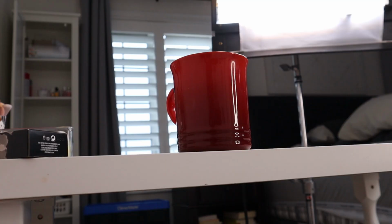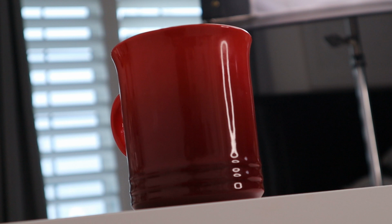And also in case you're wondering why I'm not using my Ember mug, it's because I used it for my coffee this morning. And I left it off its charger, so now it's charging and I'm sad.